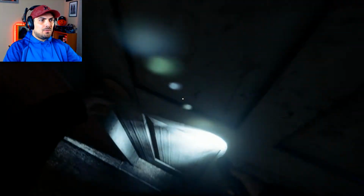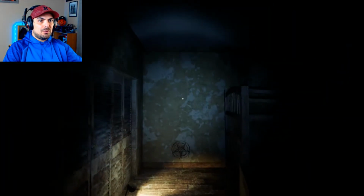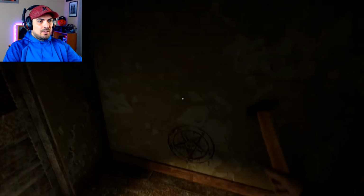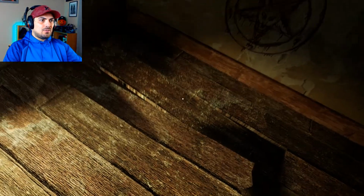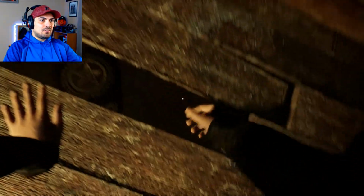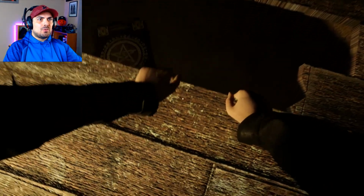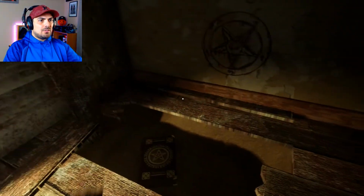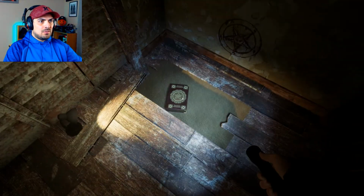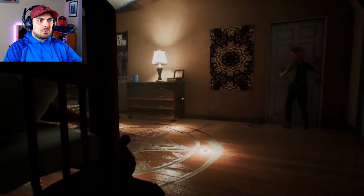It would be cool if you could unlock this door and not need to go through the living room. Okay. Let's see what is under the floor. Look at that, how strong this guy is. The hammer. Oh, this is like one of those magic books, no? That contains some rituals or something to do magic.